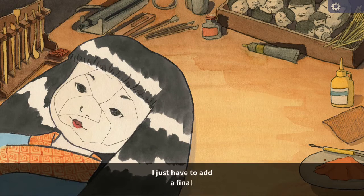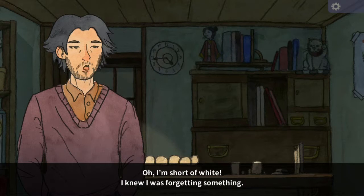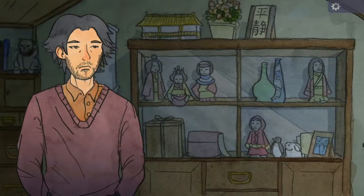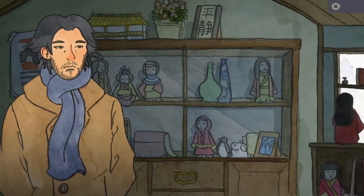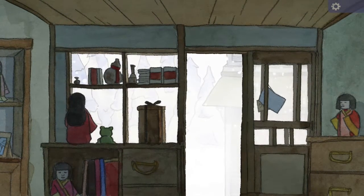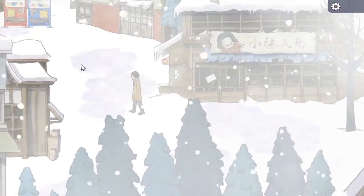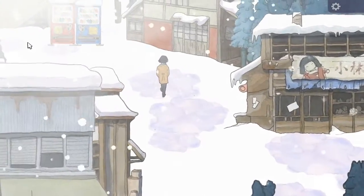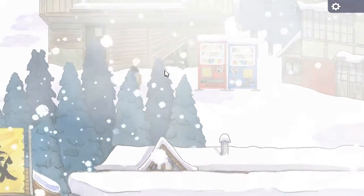It went well. I'll just have to add a final layer of white and... oh, I'm short of white. I knew I was forgetting something. I'll have to check if they have some white in stock at the grocery store. Oh, it's on the way. You can also ask about the butterfly, maybe. Assuming that even matters, it's just like, oh, I added a butterfly to my collection, and somehow that would cause a catastrophe in the village or something. Maybe not.